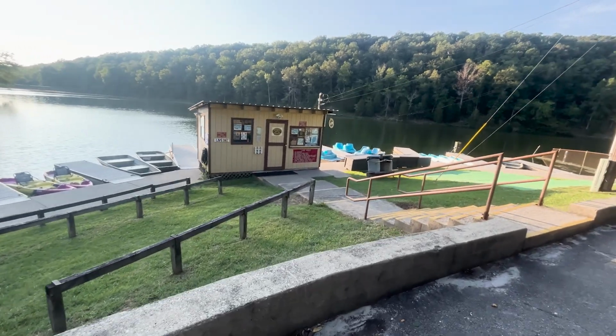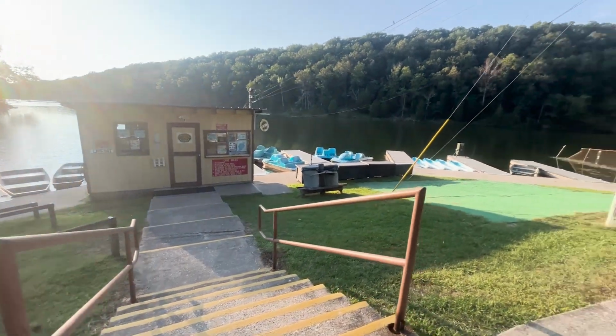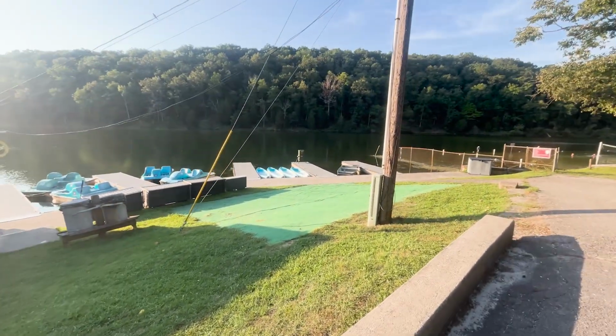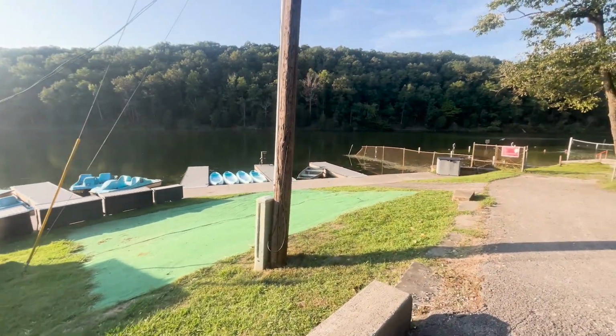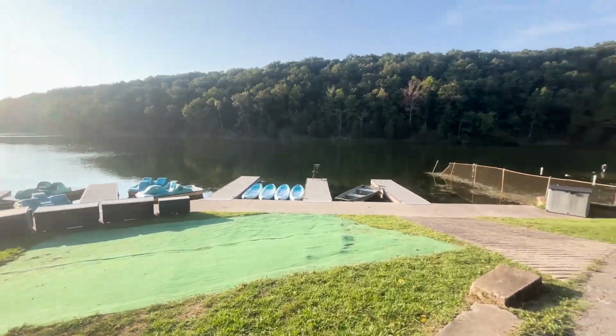Definitely, you can get a john boat. Here is where you rent all of that. They're super nice folks. I've come and put my canoe in here before, and yeah, the lake is just looking gorgeous today, folks. Absolutely gorgeous.